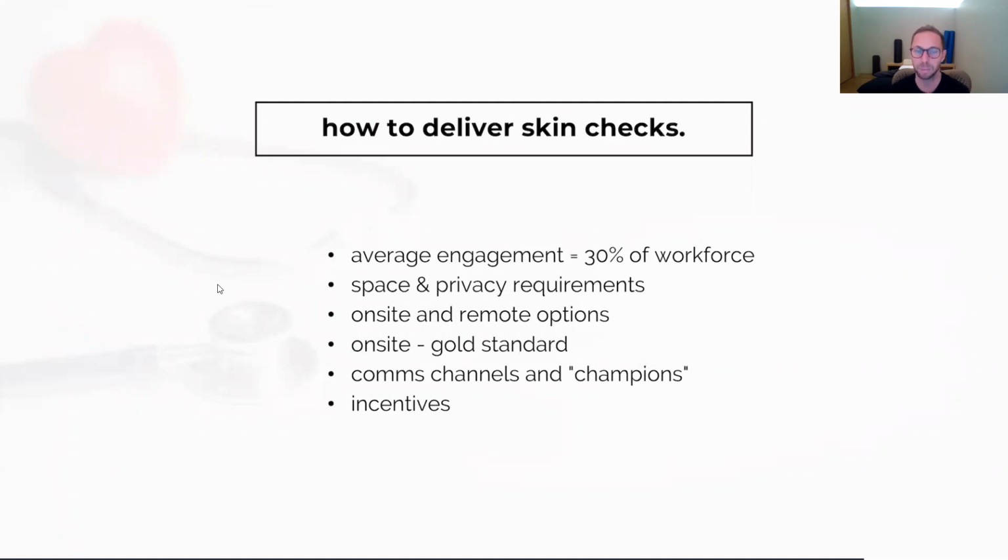And also the final thing to mention is consider incentives. So can you incentivize coming along to a workshop? Can you incentivize actually booking into the skin cancer check? We've used very basic things like little sunscreen samples, sunscreen giveaways. The booklets that we hand out as a skin cancer check risk assessment also have this really nice information on how to be sun smart and how to prevent skin cancer down the track. That's at a very, very basic level.